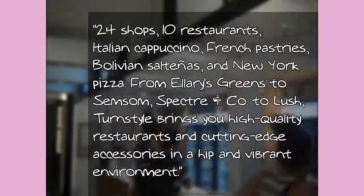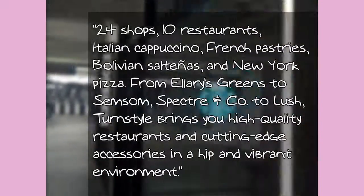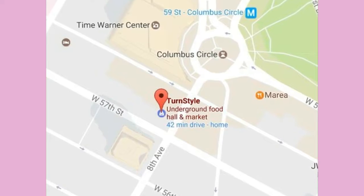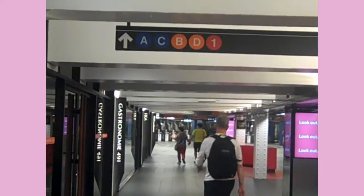From Ellery's Greens to Semson, Spectre and Coda Lush, Turnstyle brings you high quality restaurants and cutting edge accessories in a hip and vibrant environment. You can enter Turnstyle on any corner of 57th and 58th Street and 8th Avenue. You don't have to pay to enter because it's outside the fare zone, so you don't actually have to go through a turnstile to get to Turnstyle.